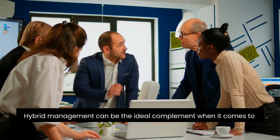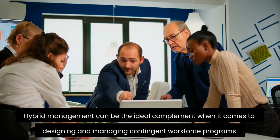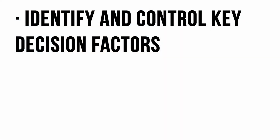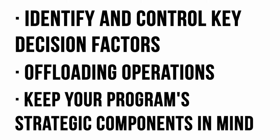First, a strategic partner. You need a recruitment company with years of diverse experience accumulated by their program managers. Hybrid management can be the ideal complement when it comes to designing and managing contingent workforce programs that will support your talent strategy. Second, enhance operational flexibility. You can create a hybrid model by partnering with a reliable service provider in order to focus on strategic initiatives and outsource operational teams. By doing so, you can identify and control key decision factors. Offloading operations, keep your program's strategic components in mind.